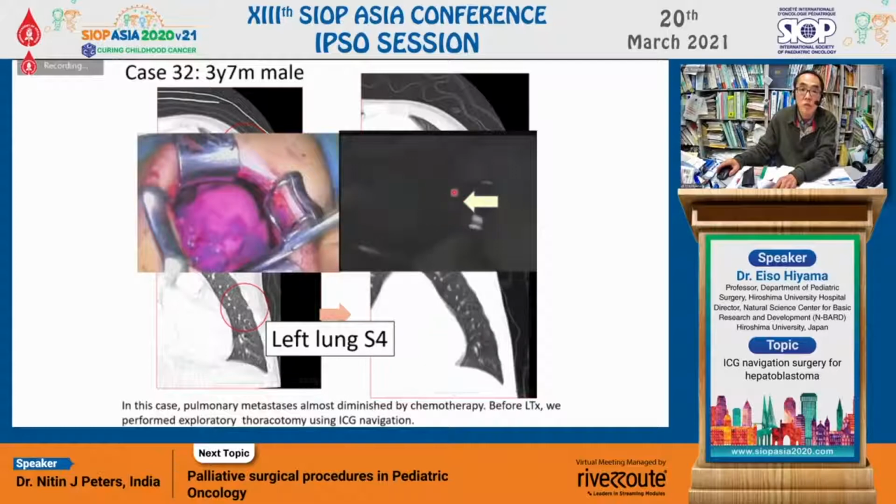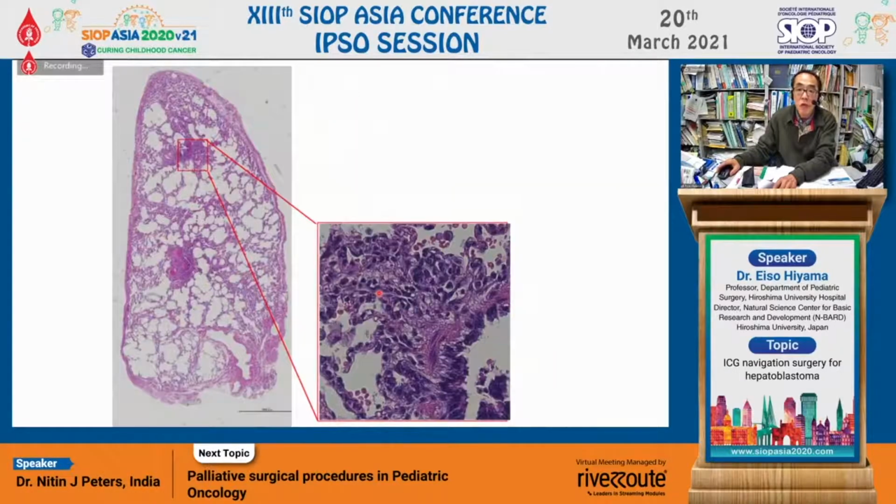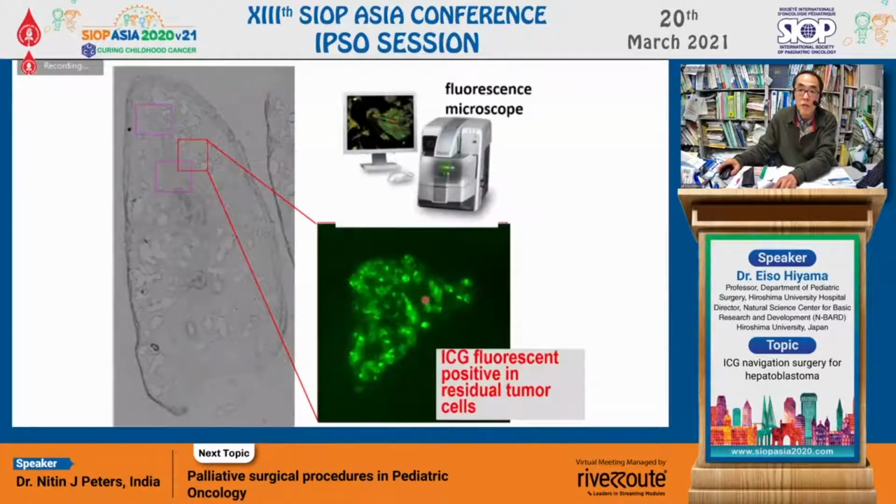Here, we detected a slightly positive lesion here. So the hematoxylin-eosin staining of the detected specimen is shown in this slide. This is a suspected existence of tumor cells. Using the fluorescence microscope for ICG detection, we can identify ICG-positive signal in this regional tumor cell.